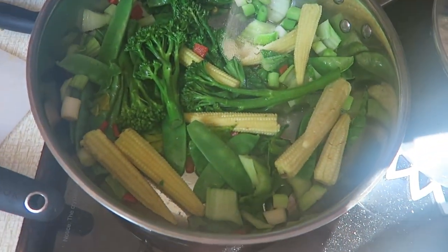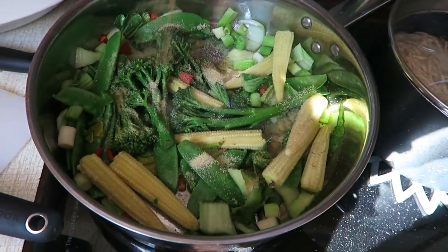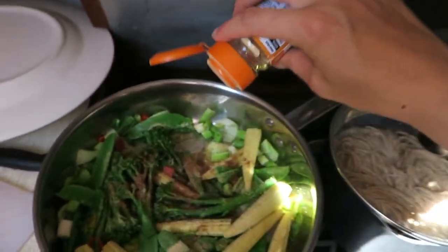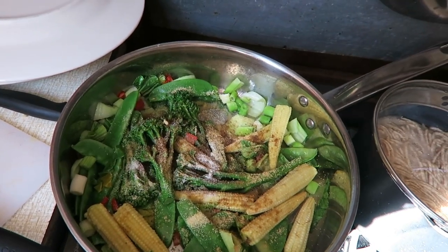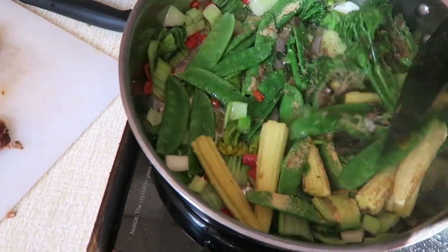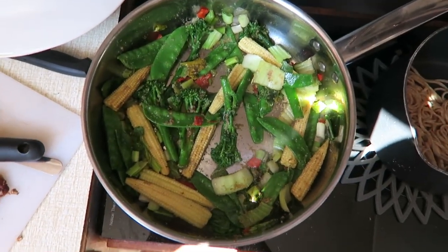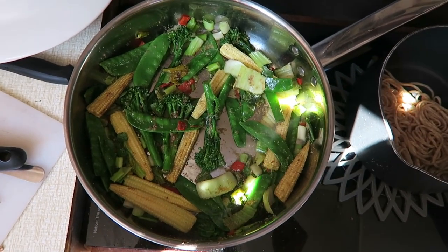Some garlic. Probably too much salt. Isn't it amazing how green vegetables just disappear when you cook them? I put an entire pak choi in here and it's just gone.